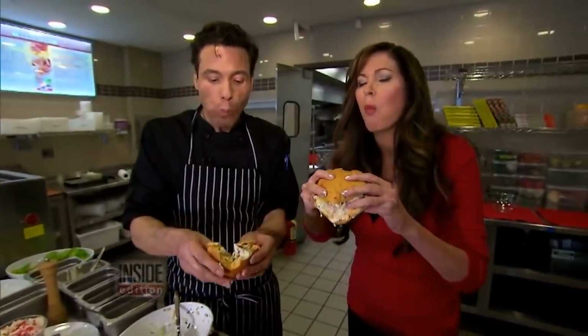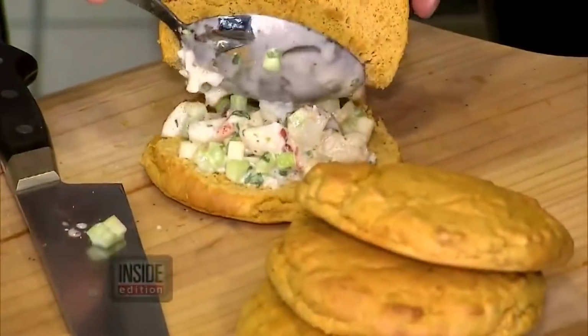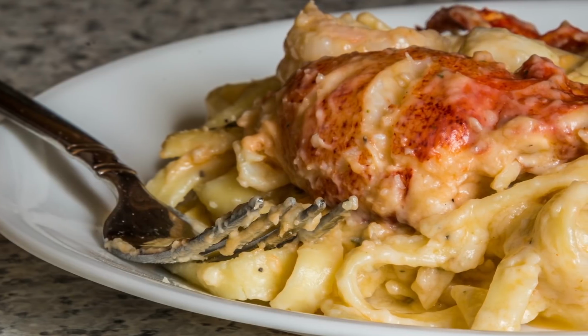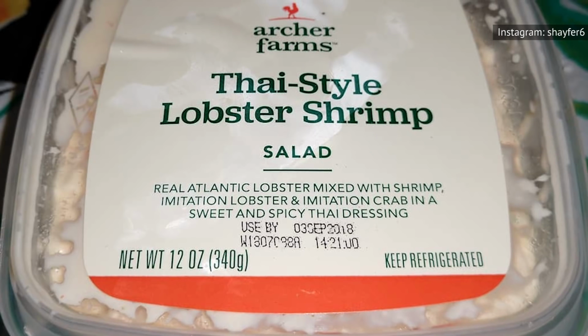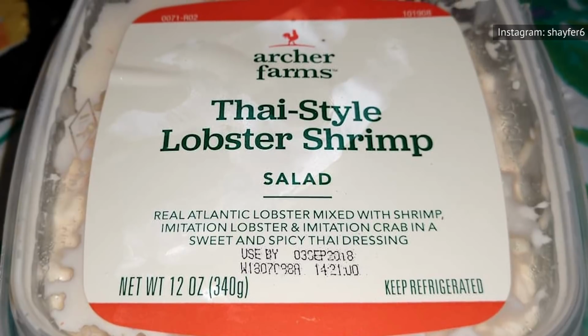The Herald Tribune recommends mixing it with mayo and crunchy veggies like celery for lobster rolls, or cooking it in a tomato sauce to pour over fettuccine for a seafood pasta dish. It can also be a great choice for a quick dish like lobster cakes. So imitation lobster can be useful. The meat may taste pretty close to the real thing, and it will certainly be a lot cheaper.